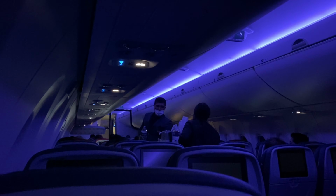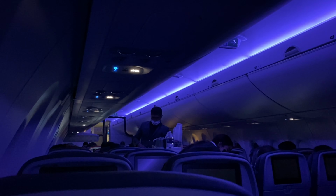About halfway into our flight, the crew started offering some snacks and beverages. Their service was slightly delayed because of the turbulence. Everyone, including the crew, had to be seated. Service was light and easy due to COVID-19 restrictions.